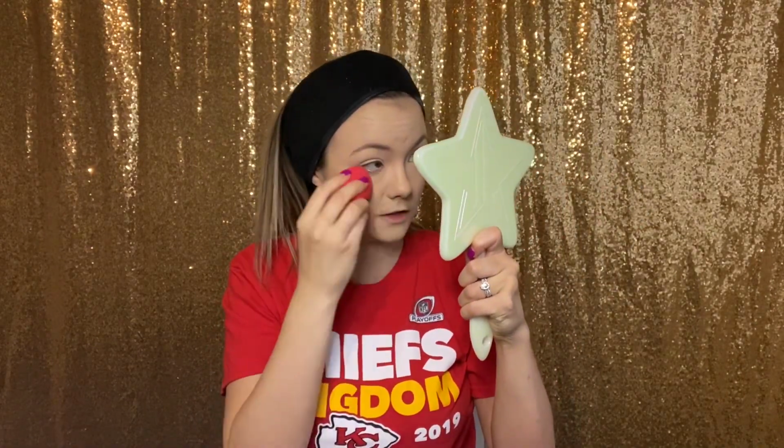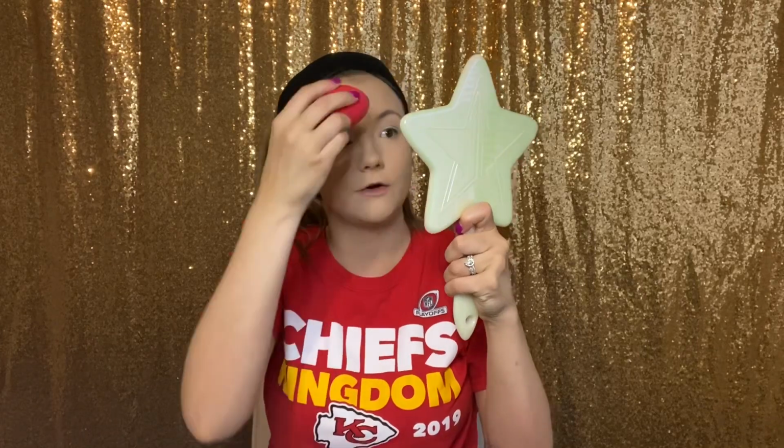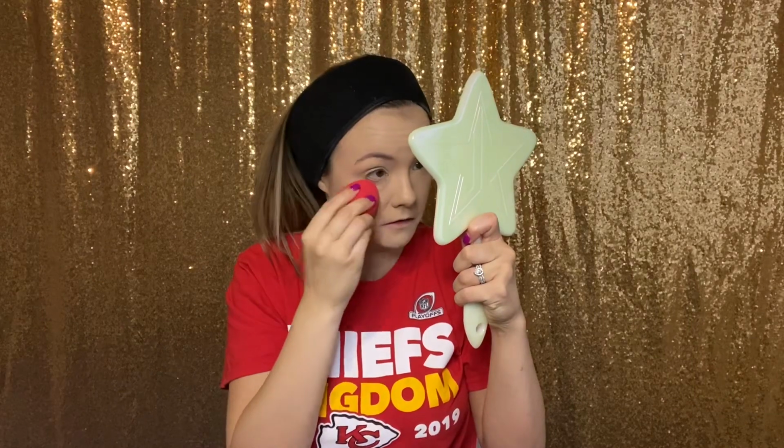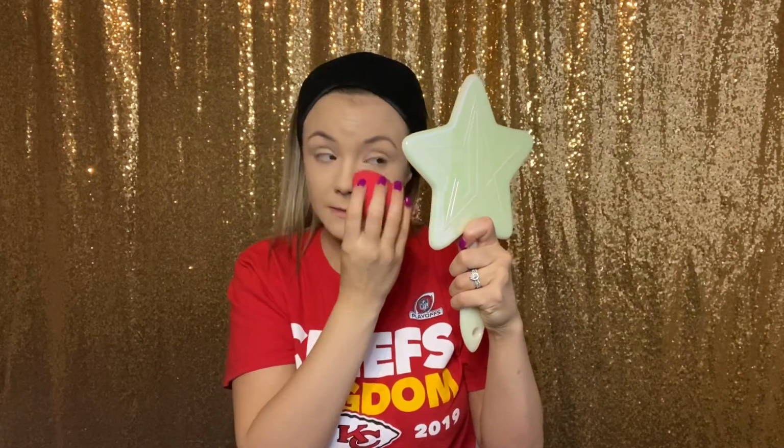I'm gonna look at this from a close-up. Let's see. Oh yeah, that actually worked really nicely. So I would say if you have a little bit of darkness that you want to conceal, this definitely took it to another level. I kind of like this. I'm kind of glad I got it.